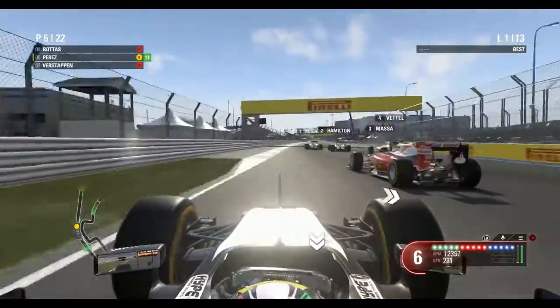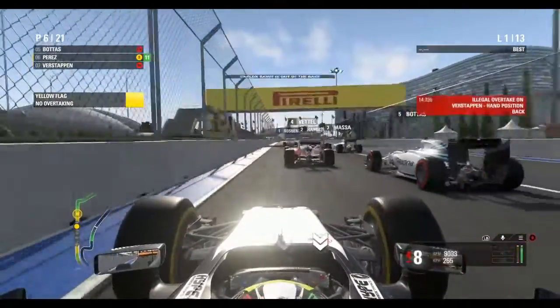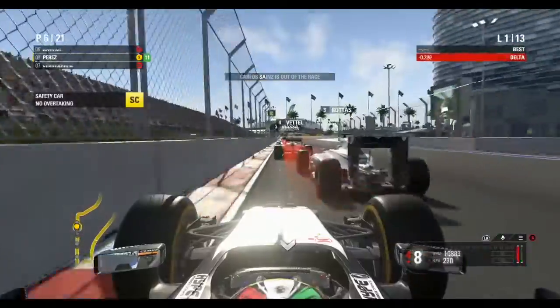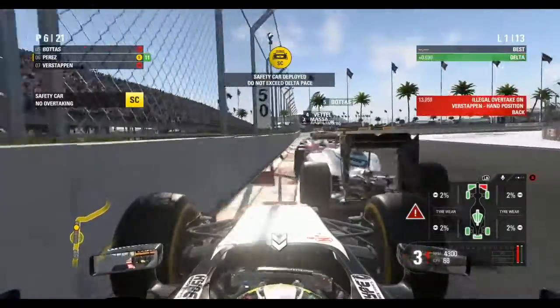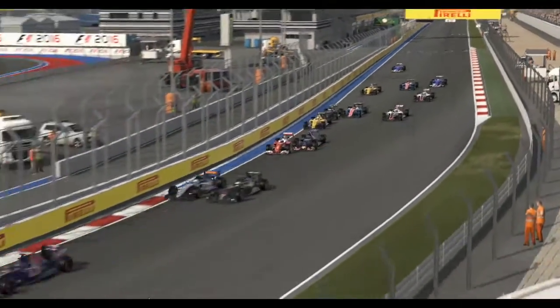We're slipstreaming Sebastian Vettel down into turn 1. What can we do now? Going onto this corner, we're behind Sebastian Vettel. Bottas has passed us now, and there are yellow flags, and Carlos Sainz is out of the race. We have a safety car in this Russian Grand Prix, and we didn't even get to turn 2, and we have a safety car. Here's the replay of the start.